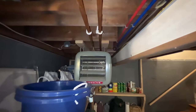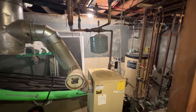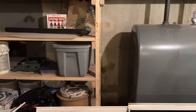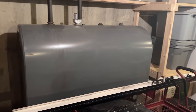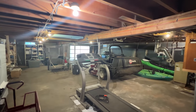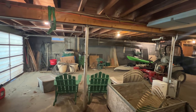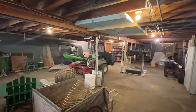Got a Modine heater to heat this space. You can hear the hot water baseboard furnace running. Again, multiple zones. There's fuel storage for the furnace. And here's your access to the outside. So what a convenient place to store your boat when you're not here, or store your kayaks and canoe out of sight, safe, yet easily accessible.